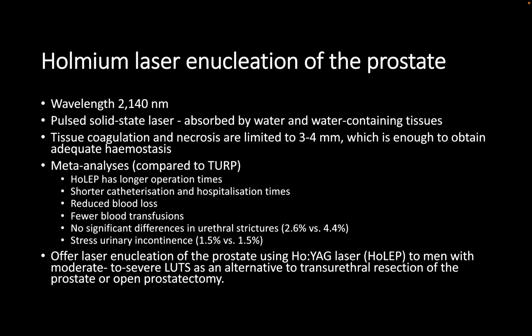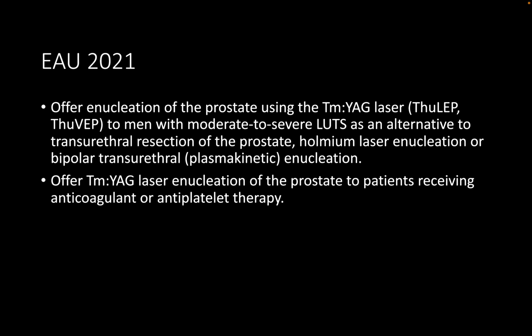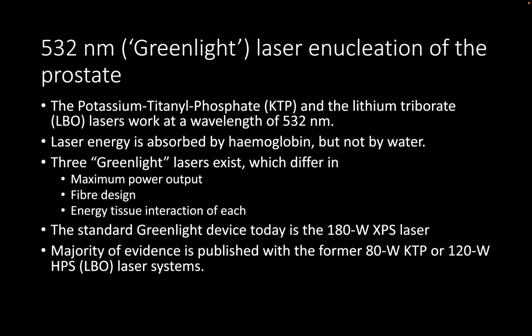Okay, the Holmium laser wavelength is 2140. Try to bring in some values and some abstract knowledge that will further improve the marking. The examiner will get an idea, okay, you have a good memory power and you're able to remember the abstract things apart from a nice linear flow of the clinical management. Okay, good. What other energy sources can be used to enucleate the prostate?